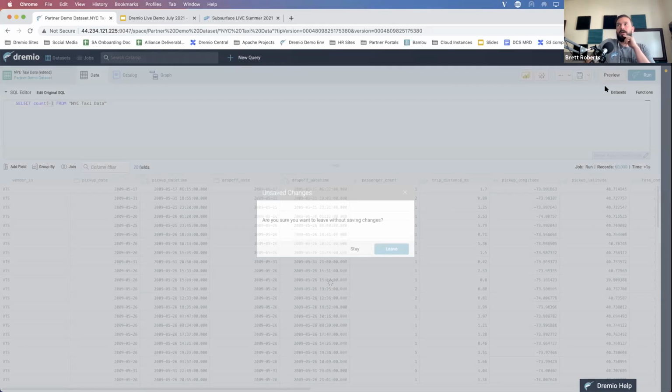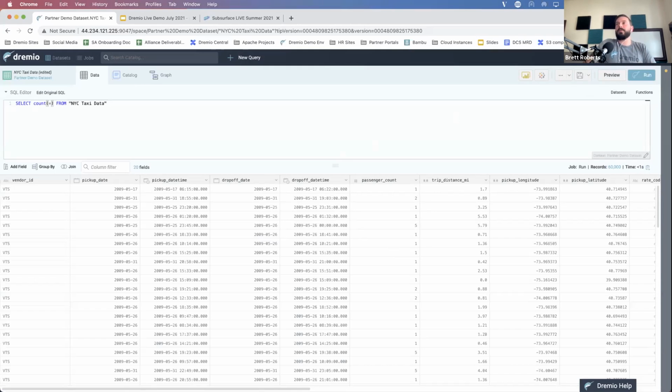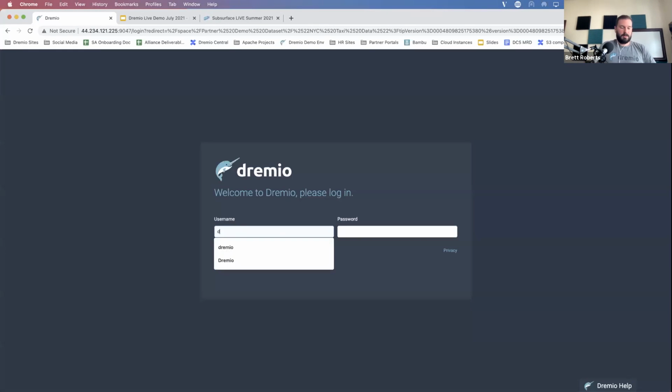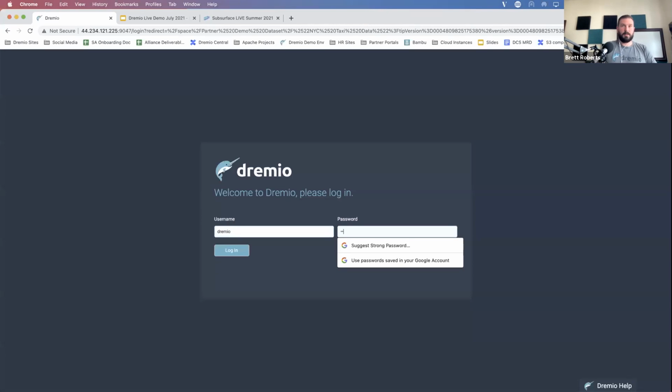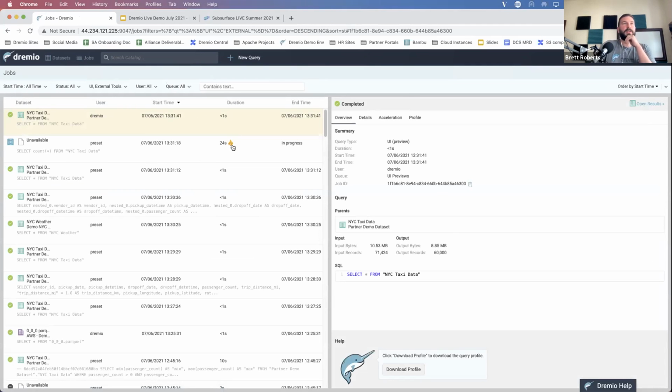So let's log out here. Let's go back into the admin real quick. And let's look at that job. And you can see here that there is a flame here. Well, that means that we have actually applied what we call a reflection to the data, which wasn't applied there. So a reflection really is just a physically optimized representation of the source data.